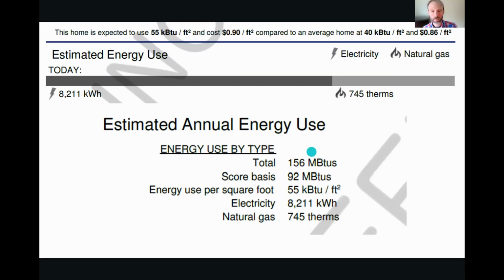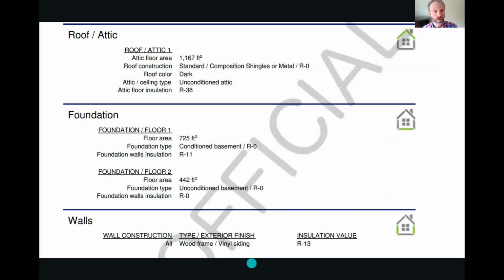It tells you your MBTUs per year, your EUI of energy use per square foot, and it breaks it down by electricity and methane gas usage. Again, when I bought the home, it had a lot of gas.